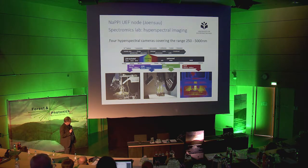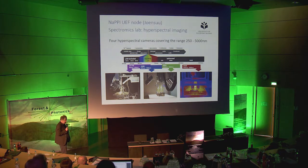There's an imaging station for the thermal range 3 to 5 micrometers, mid-wave infrared imaging. So not thermal imaging, but rather spectral imaging in the thermal range. And then apparently, currently the only manufacturer of an ultraviolet range spectral camera is the American Headwall, and this is the only one that they have sold in Europe. It used to be manufactured by Specim, but they have discontinued this model.